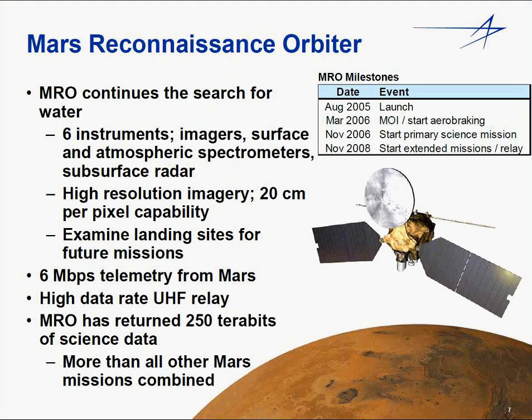And the high gain antenna helps provide the volume of data, which is up to 6 megabits from Mars. So far, the spacecraft has returned 250 terabits of data, so it has well surpassed its minimum capability by a factor of almost 10.